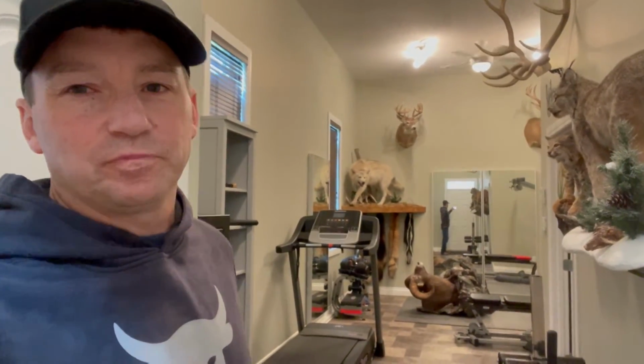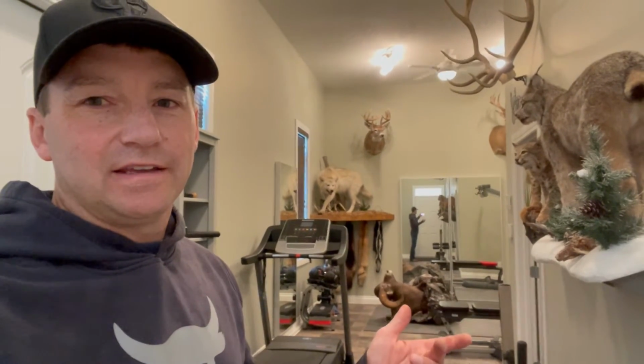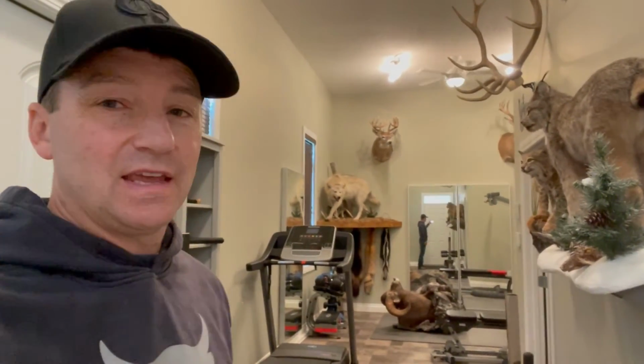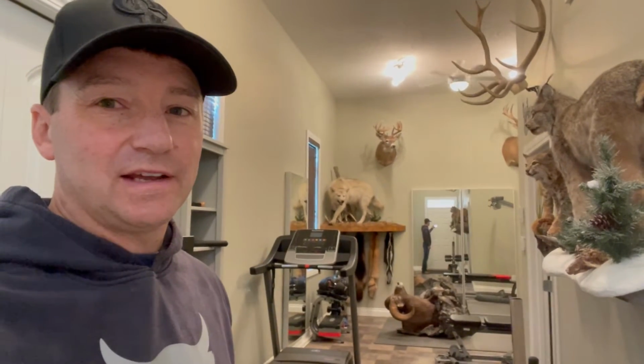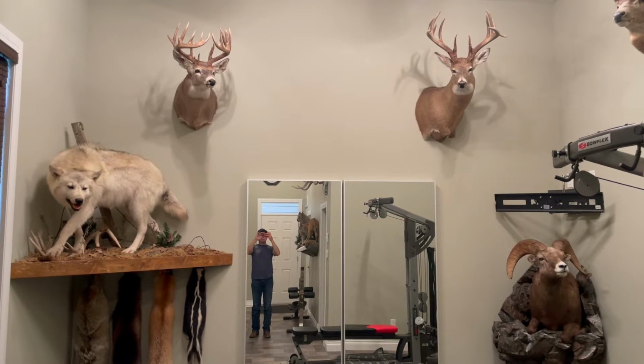So I just got home, and here's my exercise room behind me. Rhonda just helped me pack the sheep in, and I've got to do some rearrangements to find where I'm going to put him. I know where I'm going to put him, but I have to do some changes. The exercise room and trophy room, and here it is.